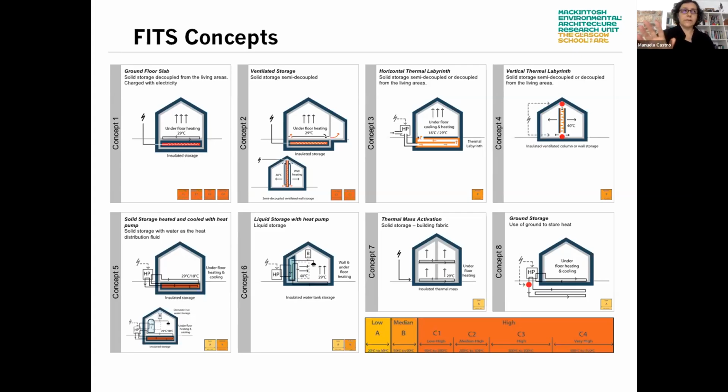For the ventilation storage, this is again a concrete storage that is charged with electricity. It works exactly as a storage heater. It's a semi-decoupled storage. The heat is retrieved passively or actively. So if we require, we can use air vents or fans to increase the heat transferred. And we had the option to have it as foundation slab storage or wall storage.